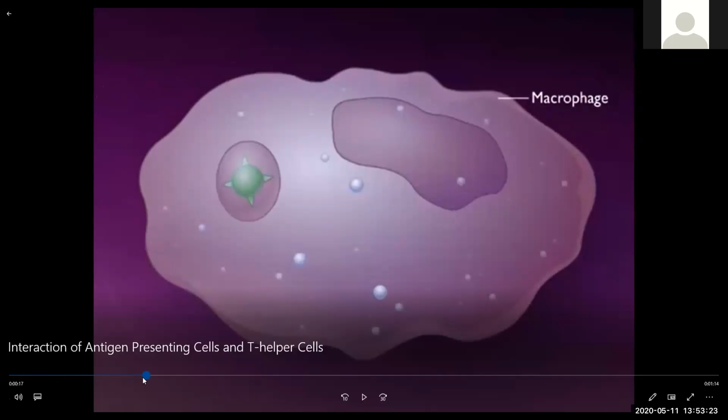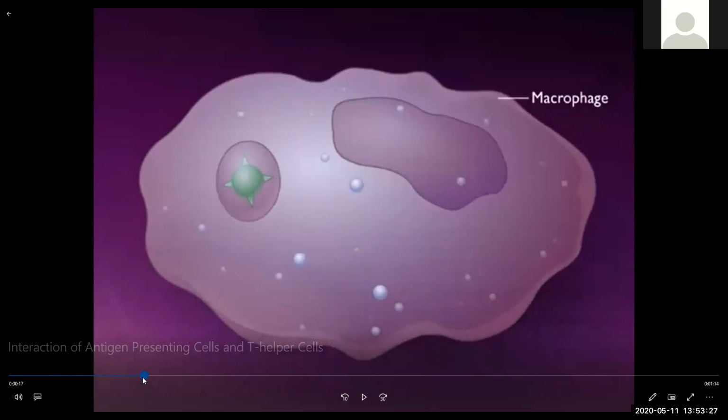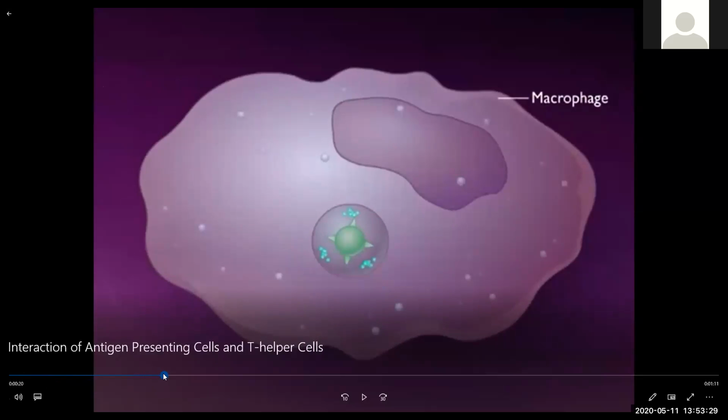Phagocytize it. Exactly. It's phagocytizing it, isn't it? Yep. So it phagocytizes the bacterium. And then what it'll do is it'll break it down. It'll use its lysosomes, which remember are these other organelles containing powerful hydrolytic enzymes. And they'll dump those enzymes in there and it'll undergo what's called intracellular digestion. It'll just break that bacterium down.